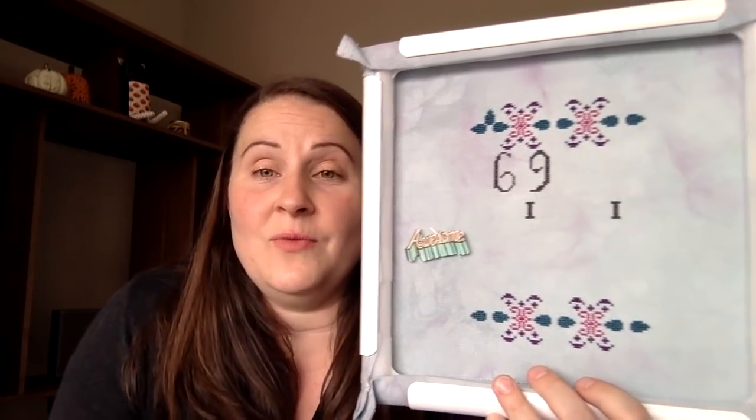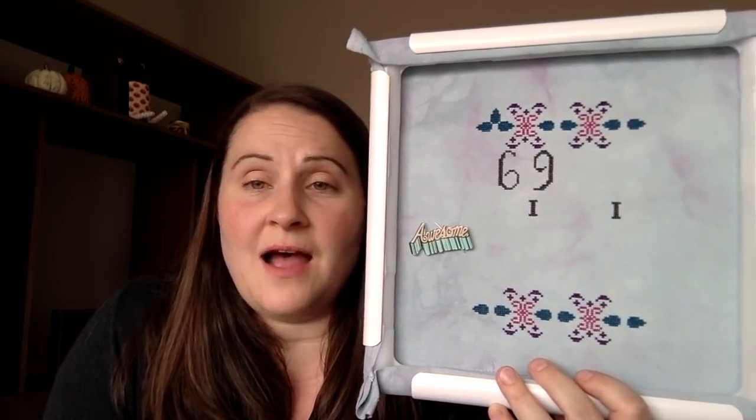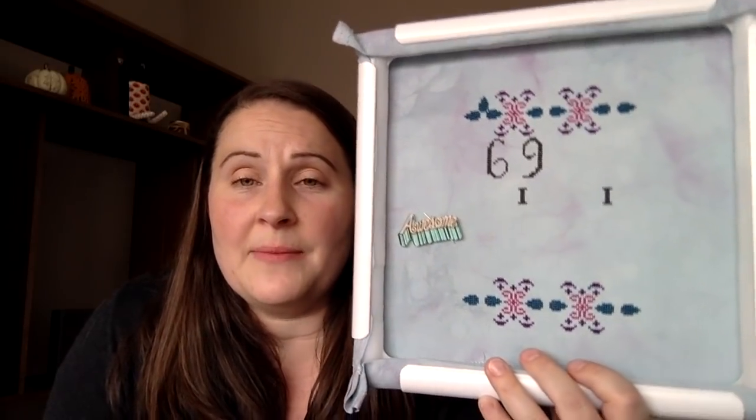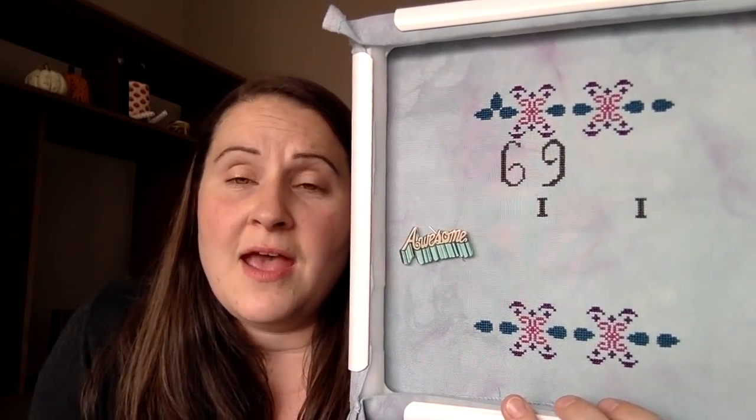But yeah, I started this one in week three and I was just so excited once I started stitching on it that I didn't stop. But it's good because now I'm caught up and I am in love with these colors. I wasn't sure at first and I kept going back and forth and asking for advice.